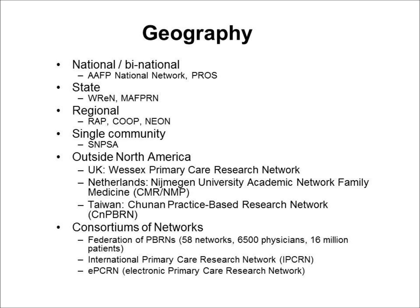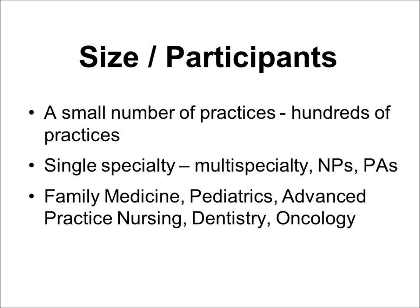Outside North America, we talked a little bit last week about how network research and sentinel practices were started in the UK and the Netherlands. There are now PBRNs in many countries around the world, and there are consortiums of networks, such as the Federation of PBRNs, that brings different practice-based research networks together so that networks can collaborate across networks, so that you don't just have tens of practices or hundreds of practices, but sometimes thousands of practices that come together and collaborate on really large studies.